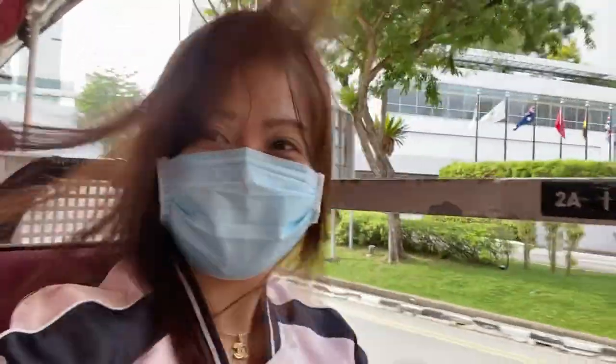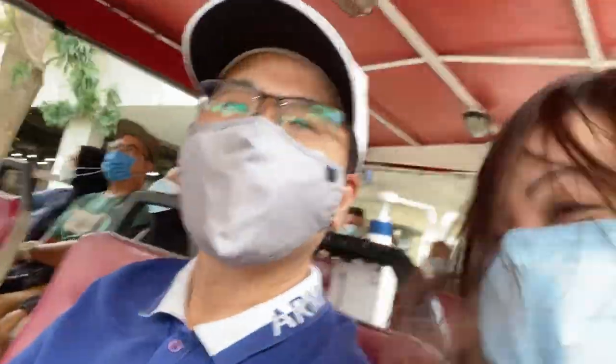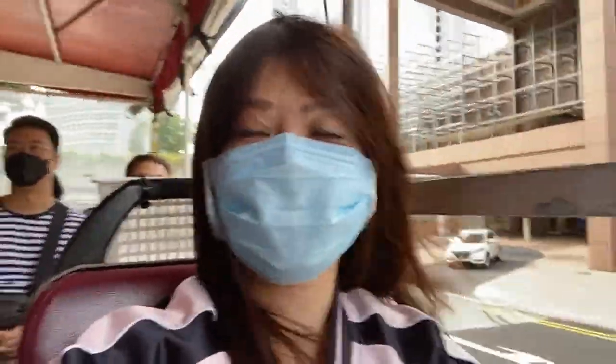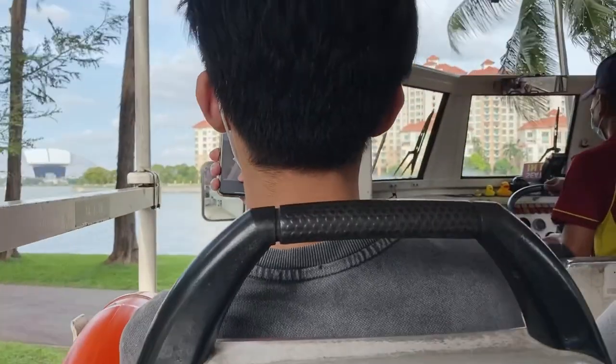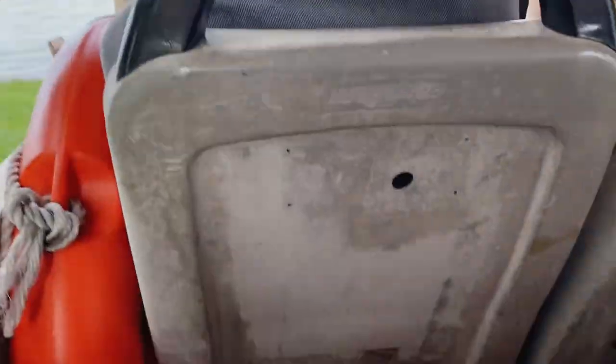Okay. All right, ladies and gentlemen. So we're going to do the land and water tour, and we start with the water tour first. Now we'll be on the way to the Marina Bay Reservoir to go for the water tour for around the world. Into a cute duck for city sightseeing.